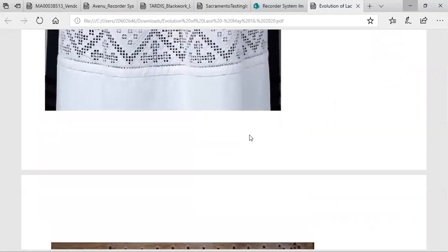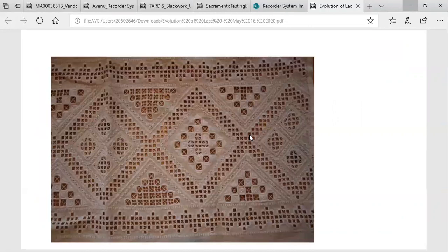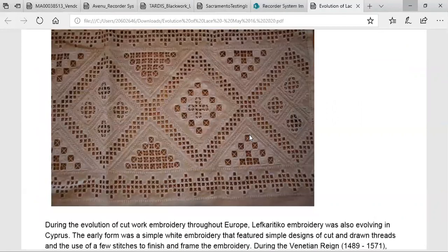So here's some more Hardanger. I love Hardanger. Hardanger is how I got started with cut work. It's going to be near and dear to my heart until I die. I've done several Hardanger pieces, and then, with the argument of whether Hardanger is period or not, I moved to another style of cut work that is just as near and dear to my heart, which we'll talk about in a minute. But this is very, very typical of Hardanger.